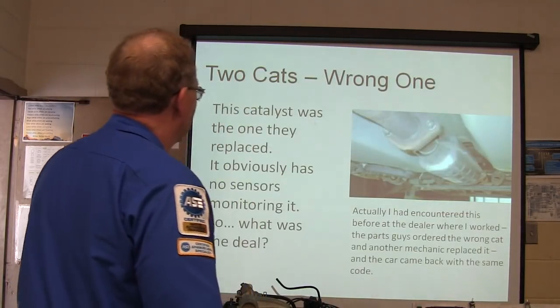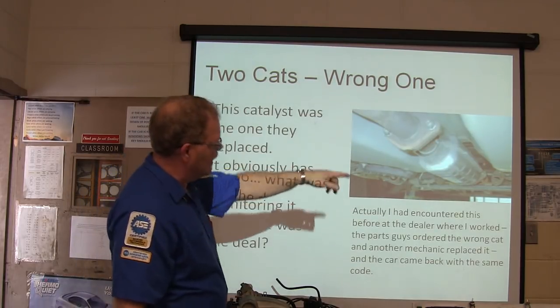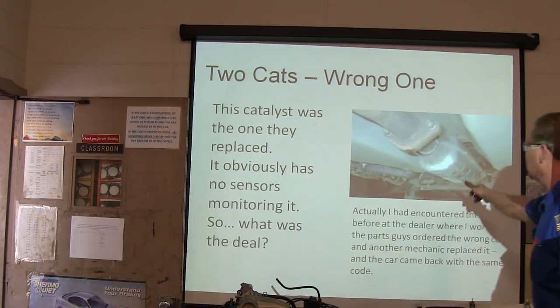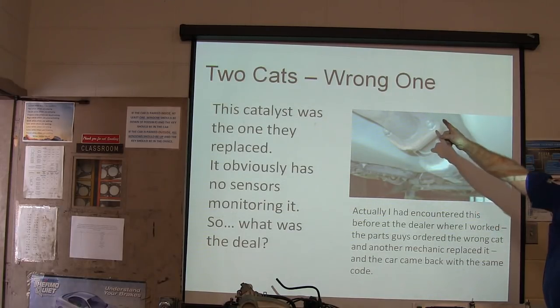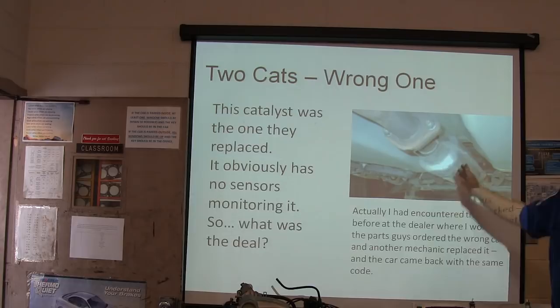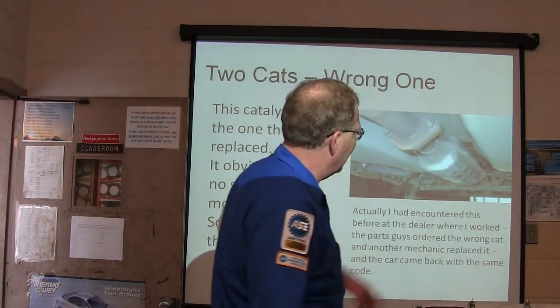All right, so here's what the deal was. The catalyst was one they had replaced. It obviously has no sensors monitoring it. This is right here. They put this one here, the one that was back down the pipe a ways. There's not an oxygen sensor in front and behind it, so you know that ain't the one it was monitoring. But they just snagged it and popped that one on there.